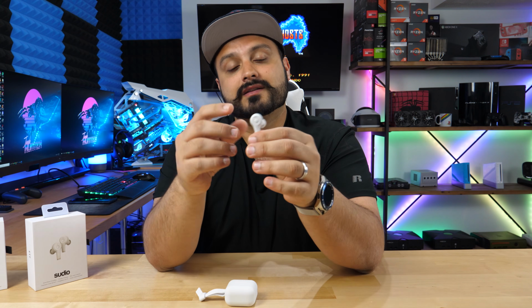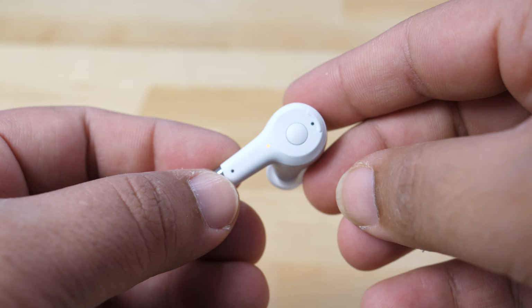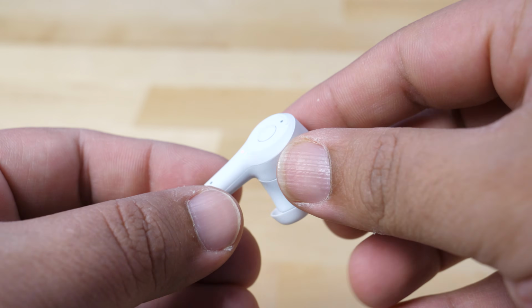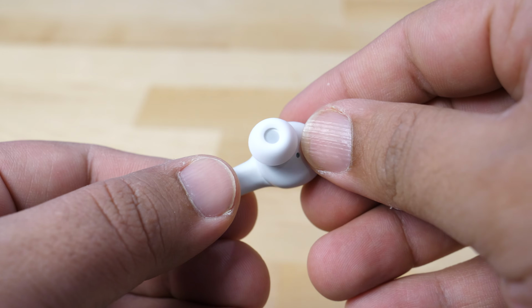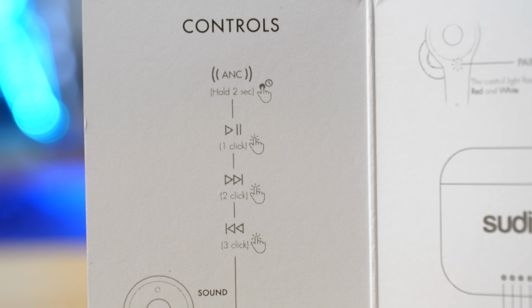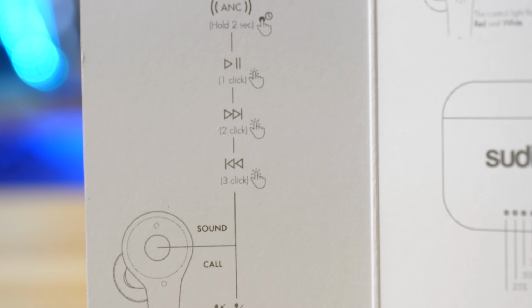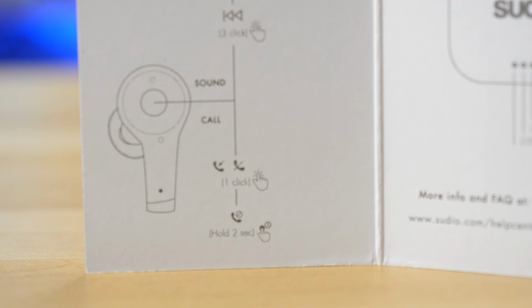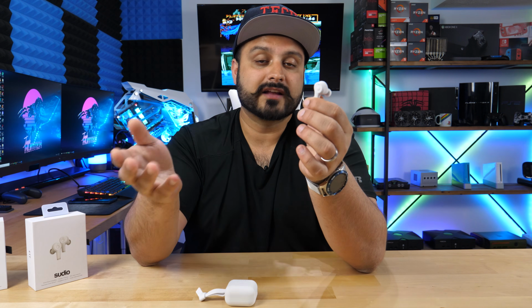So the actual headphone itself only has one button right on the top of it. Now this button does everything that it can possibly do. Holding it for 2 seconds lets you hop into the active noise cancellation mode, and you can turn it off, toggle it the way you want, whatever suits you. You can also use this to double click or triple click to go forward in a track, go backwards in a track, or you can hold it to obviously turn on or off the headphone, as well as access your digital assistants such as Siri or Google Assistant, whichever one you may be using.